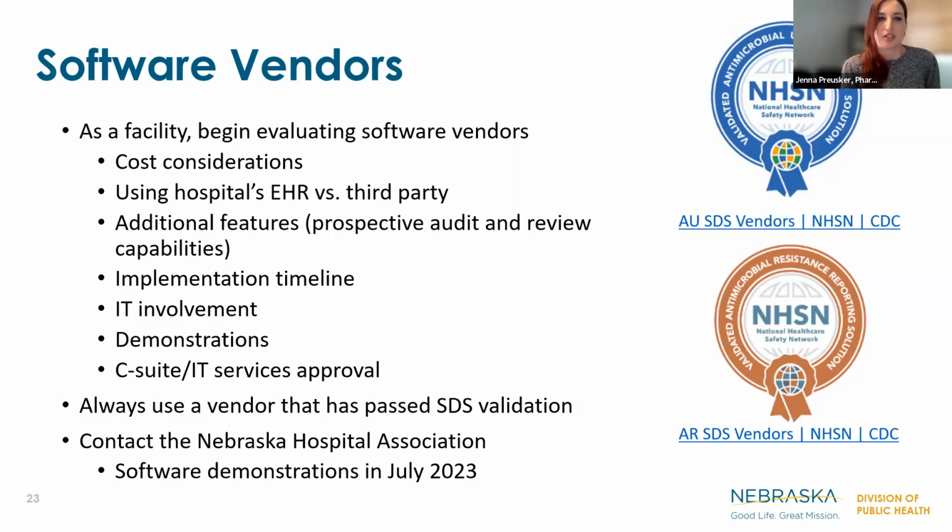Also consider any additional features that the software is trying to sell you. Some of these softwares will literally just upload AUR data and that's it. Some of them provide a whole bunch of different capabilities with their software, including prospective audit. So if you have pharmacists that are looking for tools to improve their rounding ability, to look for drug interactions, renal function, some of these vendors have that as an additional feature. But again, remember that comes with an additional cost. You need to decide as a facility if those additional features are something you need, or if that's a cost that can be avoided because you already have something in place.